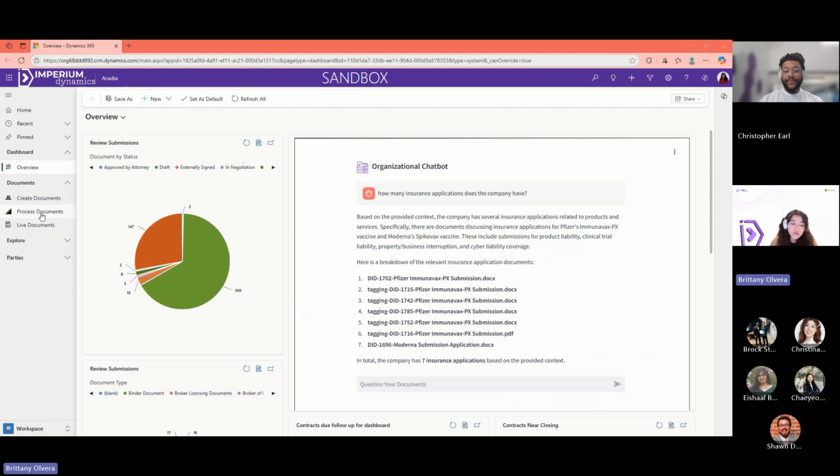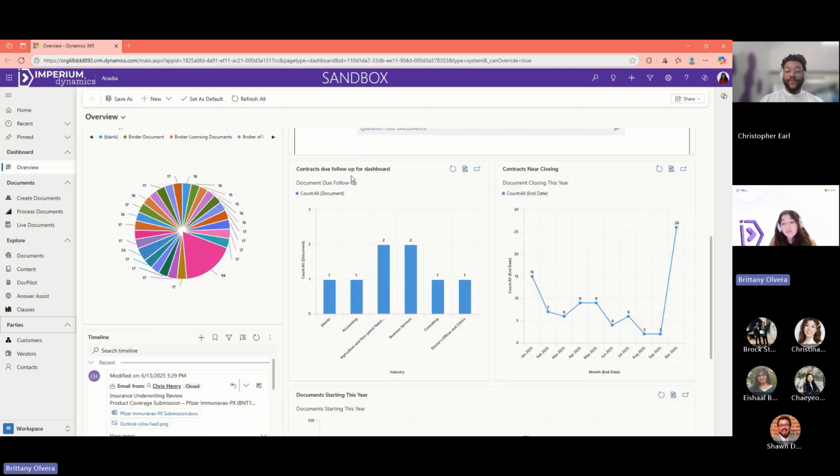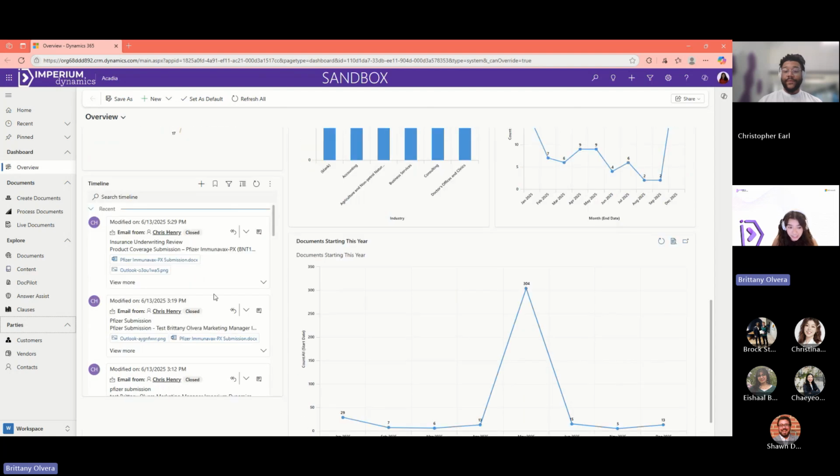And we are in the dashboard overview side. However, within Acadia, you can also create and process, keep track of your documents, as well as have clause and library sections and input your contacts and your vendors. Here, Megan can see the documents by status, whether they're approved, in draft, or externally signed. She can also see the contents by type, which just means how many are binder documents, client inquiries, insurance applications, loss control inspection reports, all of those details, as well as she also has a dashboard to view documents due follow up and documents closing this year.